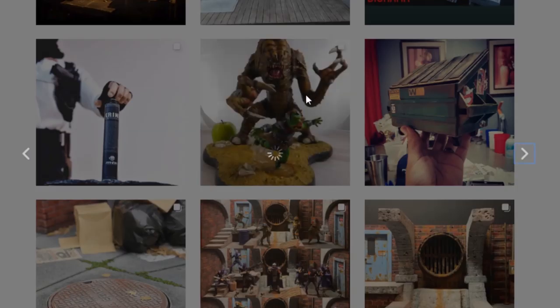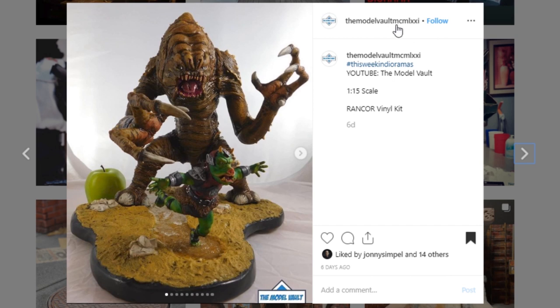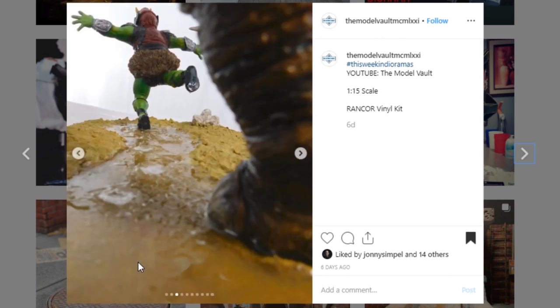Next up is coming from The Model Vault, and they said that I don't need to say the rest of the name, but this one is really cool. This is obviously a Star Wars, it's 1/15th scale Rancor, looks like a vinyl kit. I don't know what a vinyl kit is, but it looks really, really good. I'm assuming you painted all of these figures and whatnot, but I really like it. It looks so cool. Love the water effect.